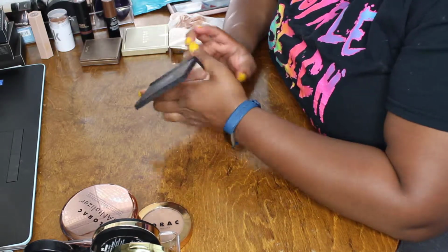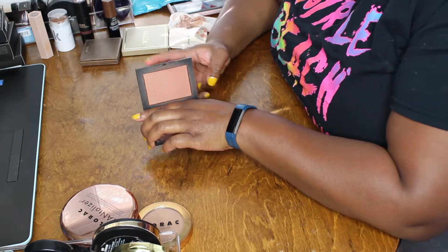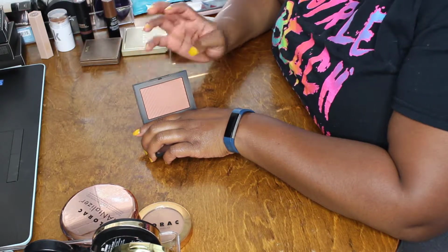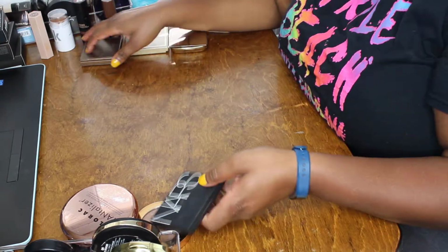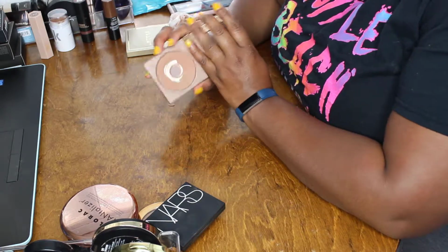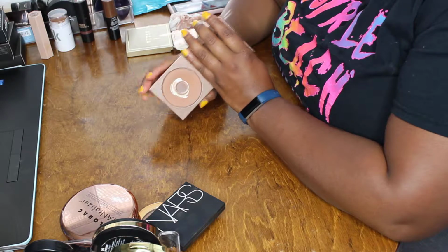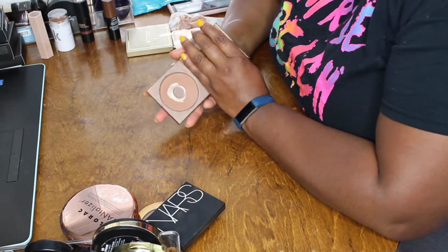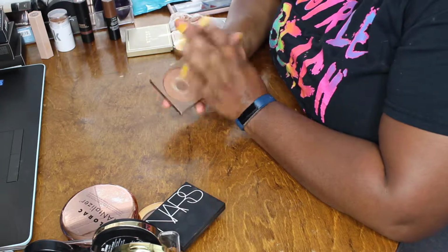So this is the NARS in Fallacies. It is the Sunwash bronzer. Another great bronzer. Just a touch, and you look like you've been kissed by the sun. Love it. Tarte bronzer in Aries. As you can see, another one I love. They finally brought out a deep companion to Park Avenue Princess for us with more melanin, and I love this. I need to repurchase this, but I'm savoring this until they get their life together.